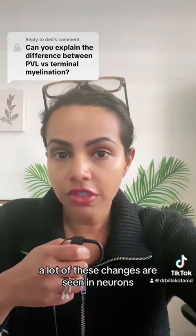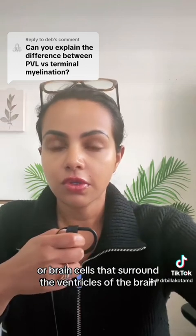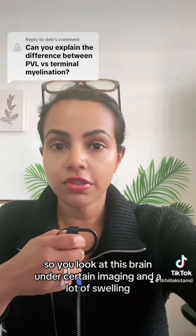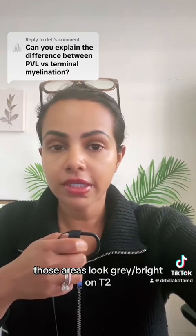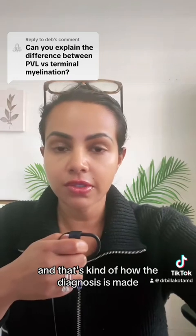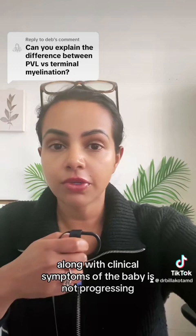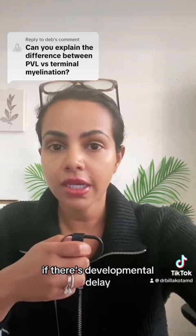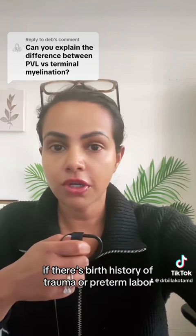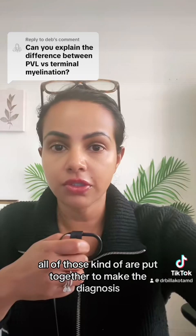A lot of these changes are seen in neurons or brain cells that surround the ventricles of the brain. So you look at this brain under certain imaging and you see a lot of swelling, those areas look bright, and that's kind of how the diagnosis is made, along with clinical symptoms. So if the baby is not progressing, if there's regression seen, if there's developmental delay, if there's birth history of trauma or preterm labor, all of those kind of are put together to make the diagnosis.